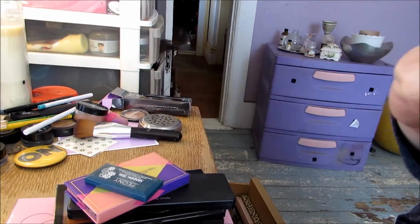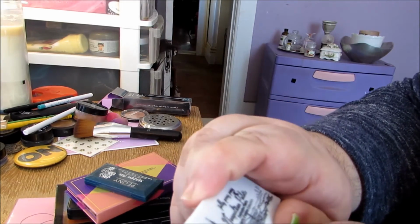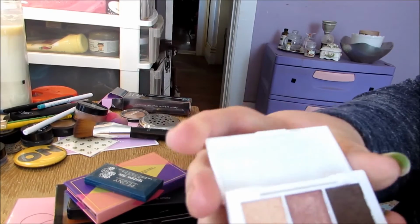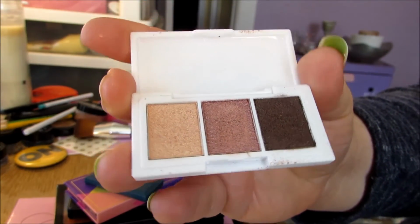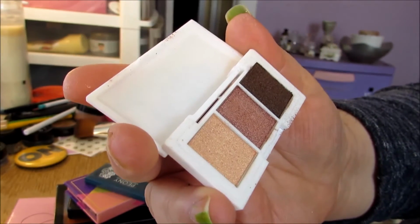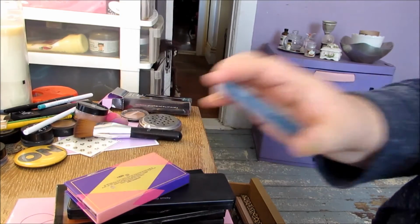Okay, so this little thing was a sample that came in Ipsy. It's Jelly Pong Pong's something palette. I can't talk today. Boring. Okay, eyeshadow, but I never reached for it. I mean, it's such a small little thing. I'm getting rid of it.